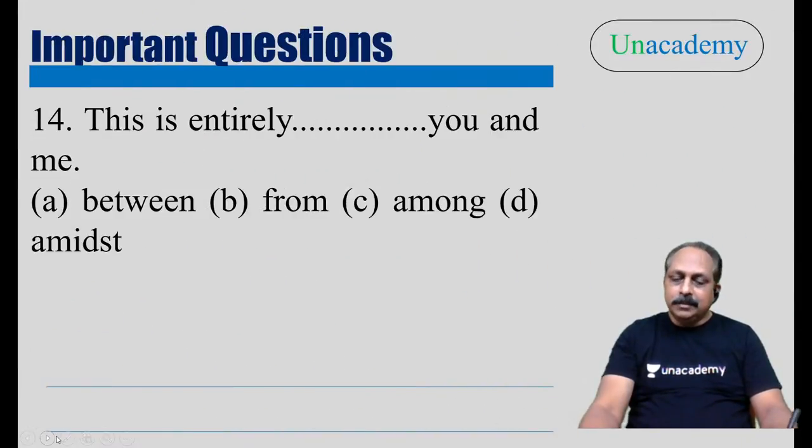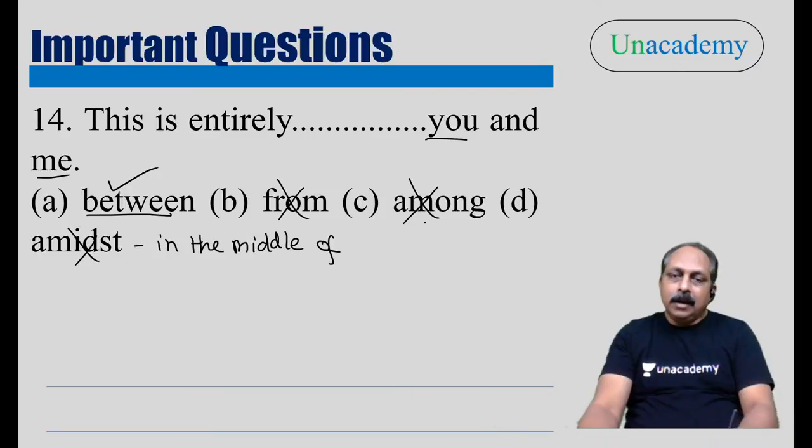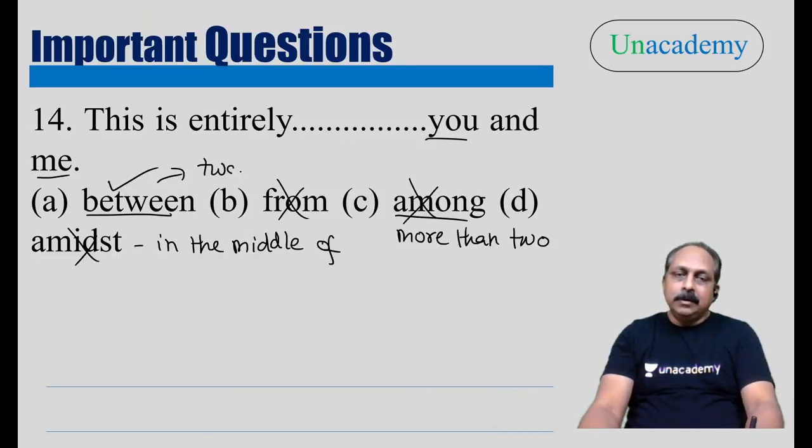Let us go to question number 14. Again, there is a time lag. This is entirely you and me. We have two pronouns, you, second person singular, and me, first person singular. Very good, Vivek is the first one to respond. When we talk about two persons or two things, we have to use the preposition between. From is not correct, among is not correct, amidst is not correct. Amidst means in the middle of. And among goes with more than two. Easy one. Between.